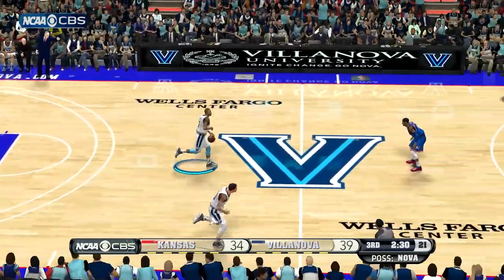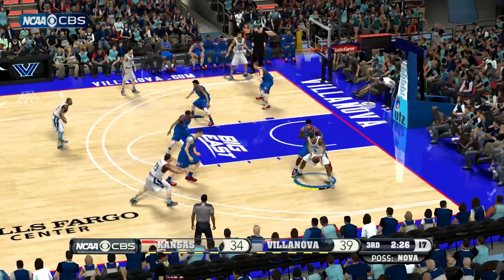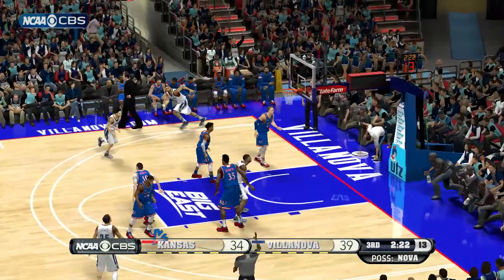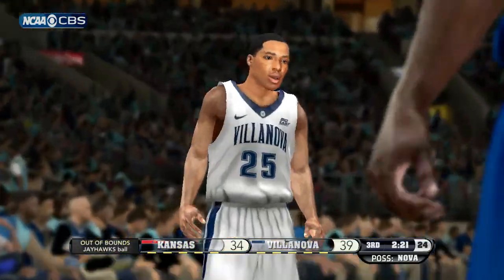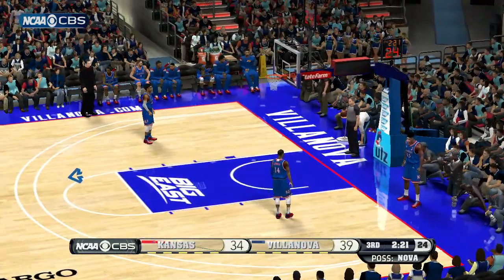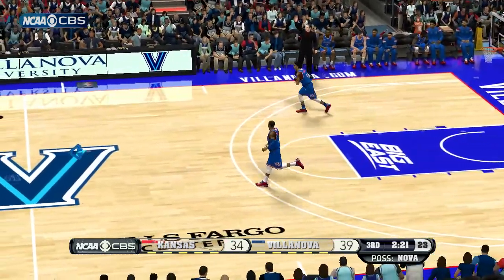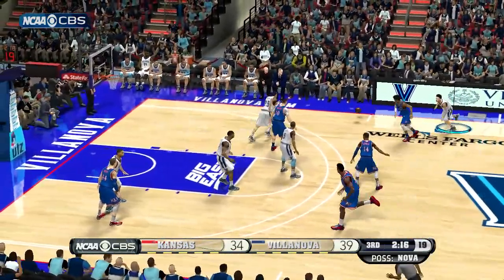Gotten all but one of their three-pointers to go down in this game. They've gone 7 of 8 so far. Pass to Bridges. On deep. And it goes out of bounds following the shot. Gone 3 of 3 from the field since halftime. Guy is a potent offense right now.